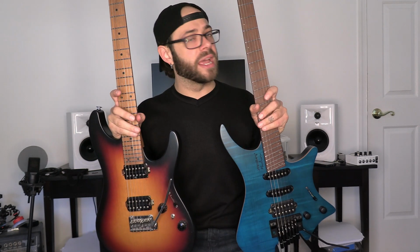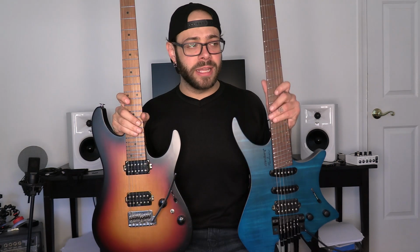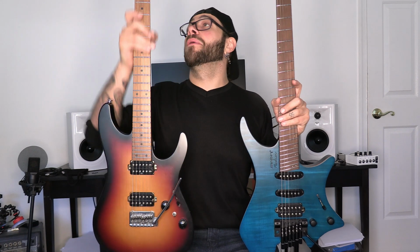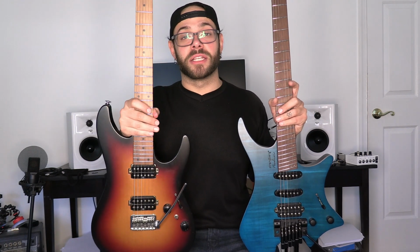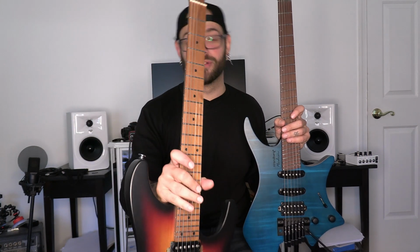Oh, it's so hard to say because I've really been into the Strandberg Ender. I like the Ender more on a 7 string than I do on a 6, because it makes the neck actually feel a lot smaller, but it still feels, why? I don't know. It's really hard to explain. However, I said from the day I got this guitar that this guitar is the perfect hand shape for me. And I still completely agree with that. I think that this is a perfect neck.